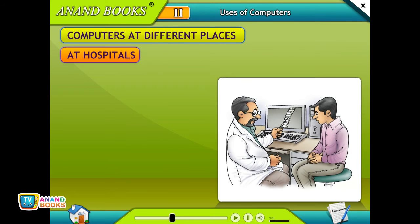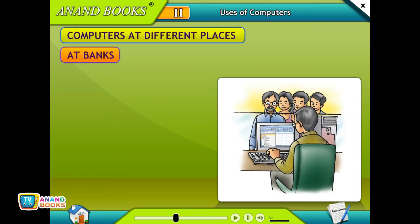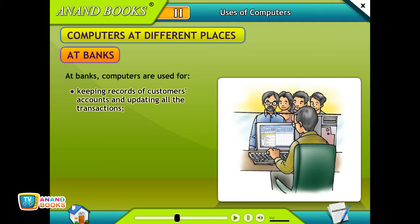At hospitals. At hospitals, computers are used for preparing medical reports, keeping patients' records, performing tests and operations, diagnosing diseases, etc. At banks. At banks, computers are used for keeping records of customers' accounts and updating all the transactions.